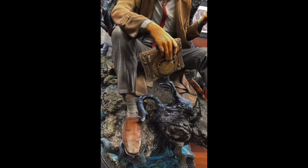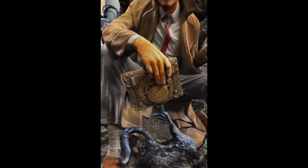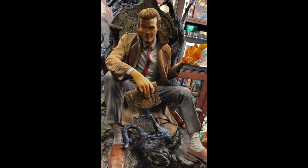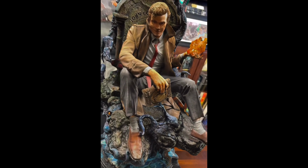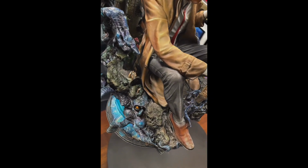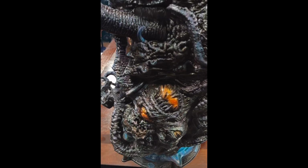Go up a little bit. You see that magic book that John uses. A cigarette would have been cool right there if they had added that, but it's on the base. That flame, I made a mistake, it does light up, people. I found out later. Go around the base, see the creature more in depth.